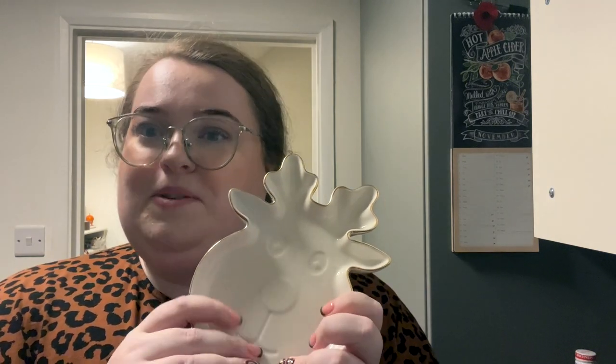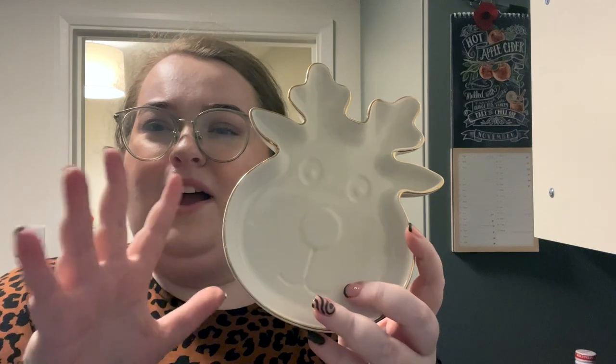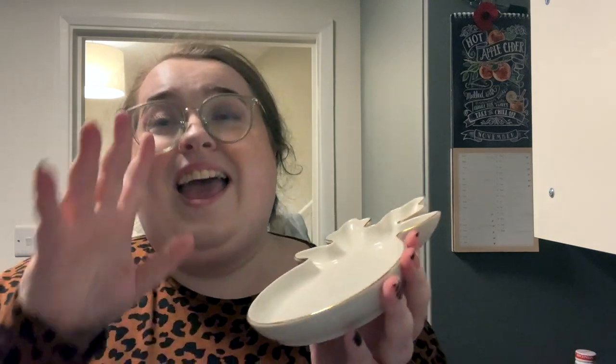They also did a Christmas tree one, but the reindeer caught my eye because it's just a little bit more unusual, and I'm trying to not have too many trees because there's a lot of tree stuff. I feel like the trees are quite easy to produce and design, so just trying to have a variety.